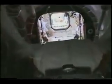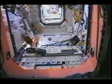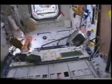Here's the PMA that we're coming through here. This was the hardest turn to make. You get up ahead of steam and you'd smack right into the top of that. They had one of their spacesuits stowed right here. Now we are in the node.